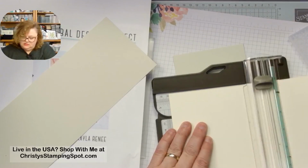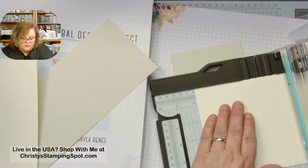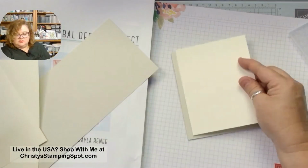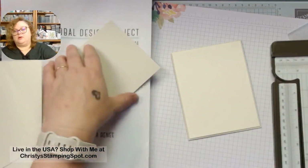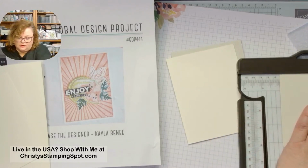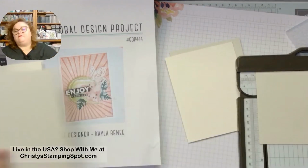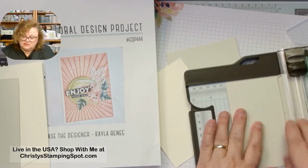So let's do a layer, and I love to do my layers at 5 3/8 by 4 1/8. So there we go. Now we have a layer. Layer that on there like that. And then I think I'm going to cut this off, and I want this to be 5 1/4 by 4. And that's going to be my embossed.